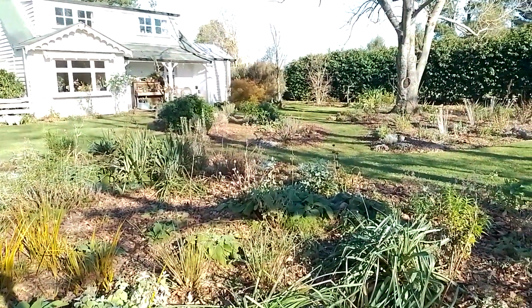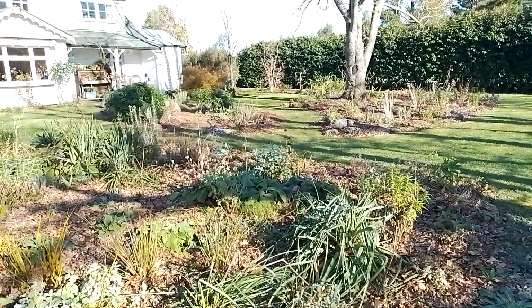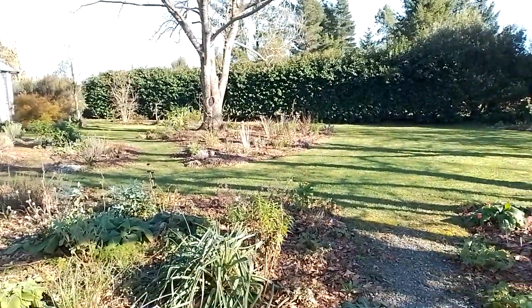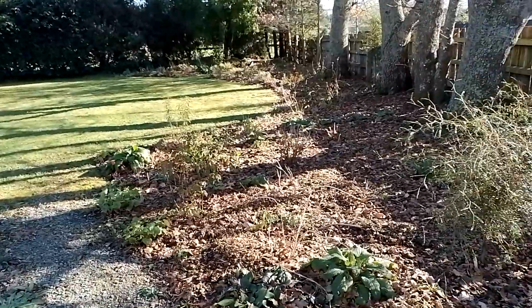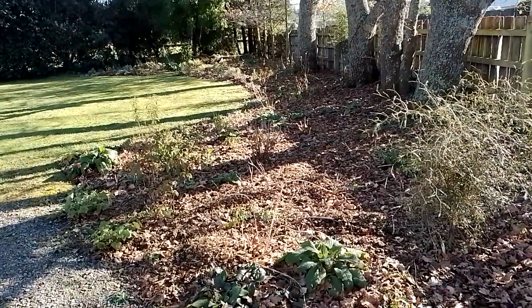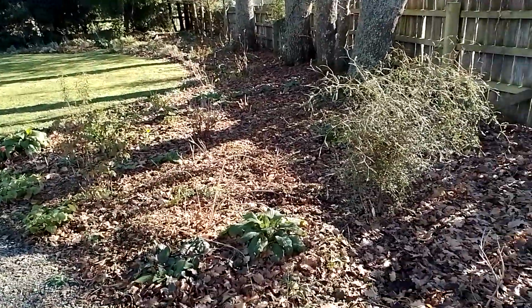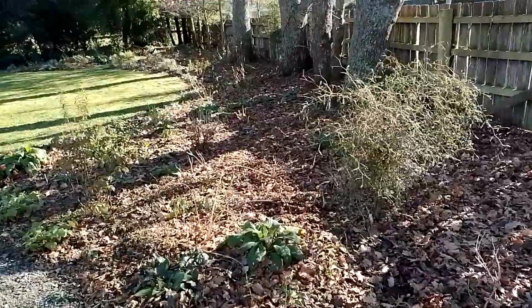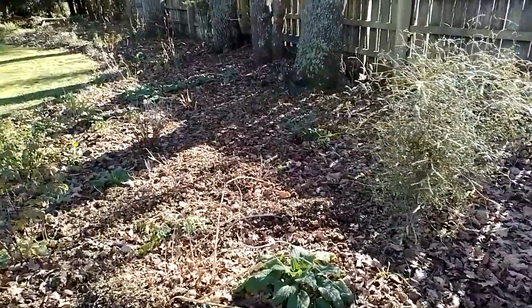So virtually, well, certainly all these plants in the foreground and under the tree, the big ash tree there, all along the borders here, have all been planted in the last 18 months. In this shady area we've got a lot of hydrangeas, foxgloves, hellebores, little kowhai tree.